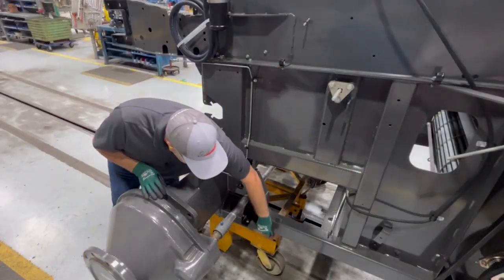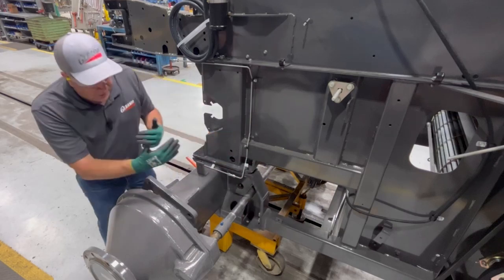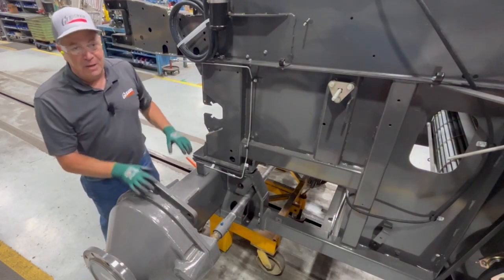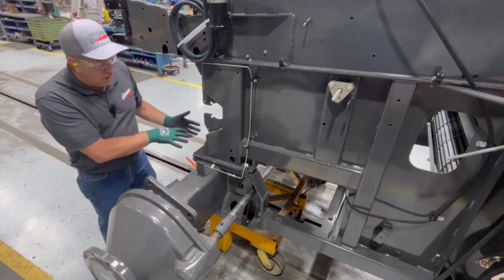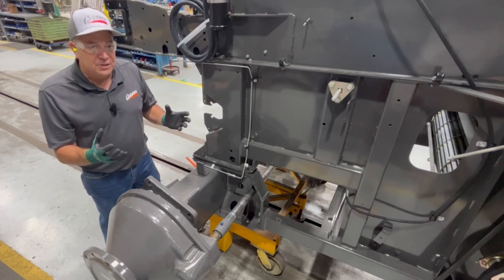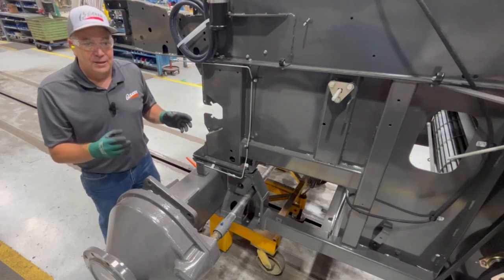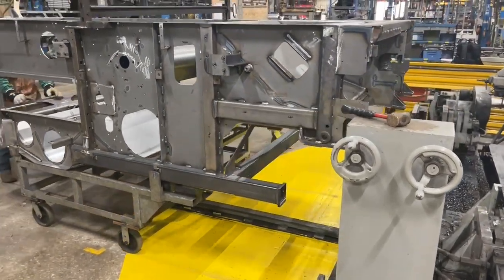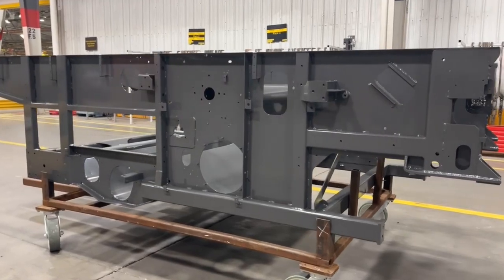The other area will be back here where we mill that, where the axle is actually mounting up to the main frame itself. So again, paying special attention to all these details gives you a strong foundation to really build the combine on that'll last for you. When finished milling, the frame is moved to plant 4 for paint. The entire frame is dipped and painted.